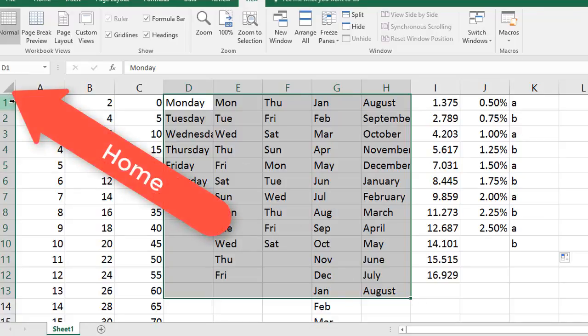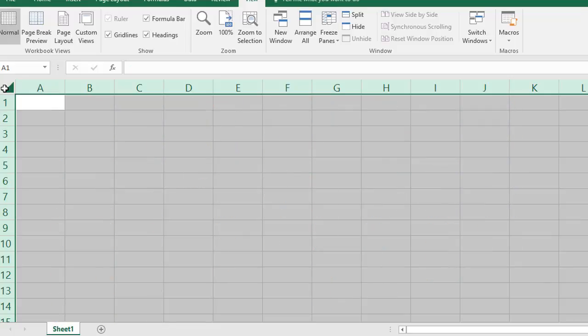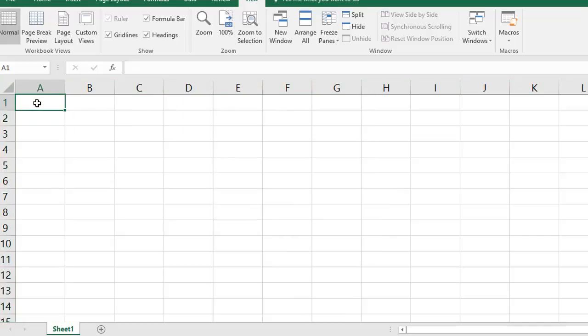Now I'm going to come right up here in between A1 and this corner box up here. This is called Select All. I'm going to click on it, and that selects the entire worksheet. And then I'm going to press Delete. So it clears it all out. Now come back to cell A1.